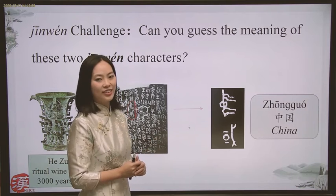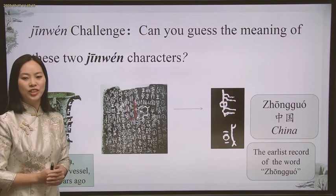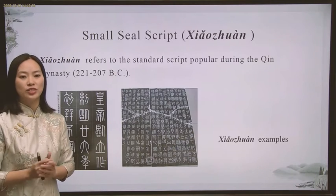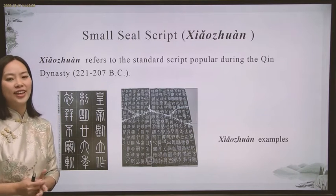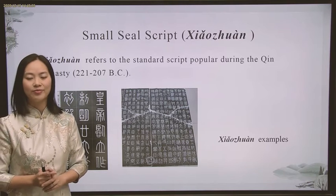They are China. This is the earliest record of the word 中国. The next one is small seal script, which is called 小篆 in Chinese. 小篆 refers to the standard script popular during the Qin dynasty.